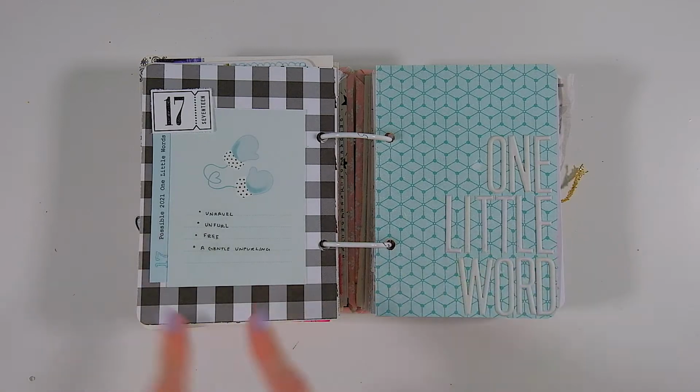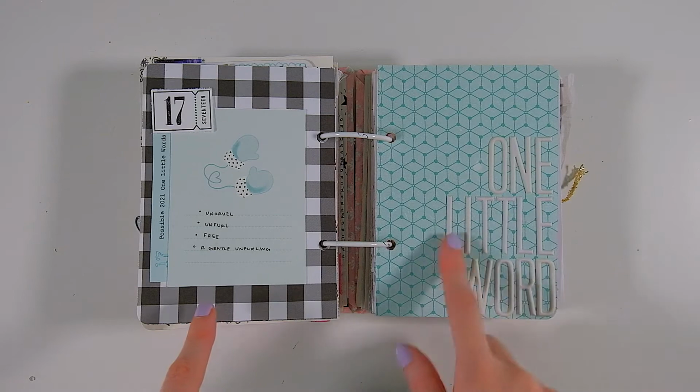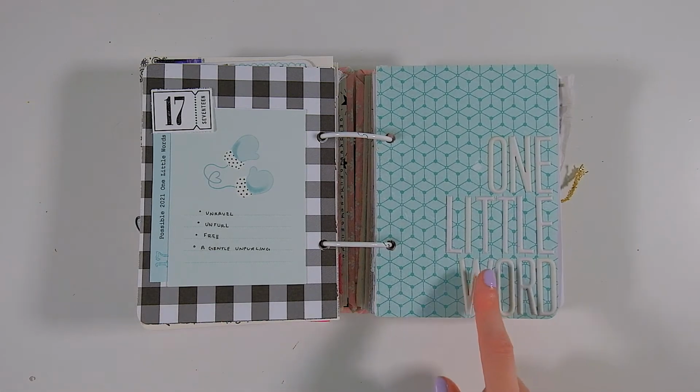I used a prompt here, one little word possibilities, wrote them here on this Seuss Fish card, and then used these old alphas that I had here to say one little word.